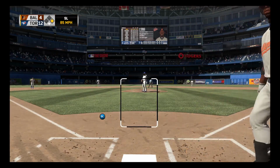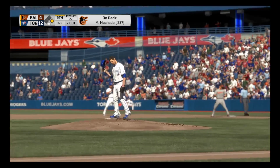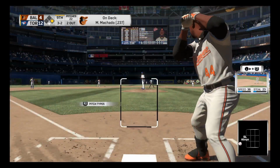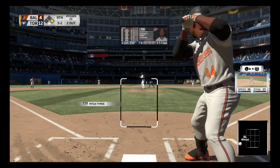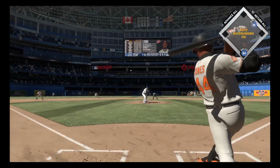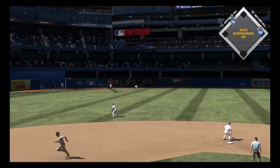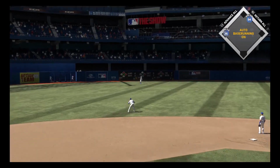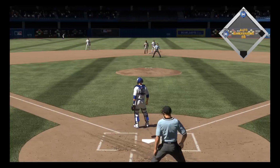Won't commit on the slider. Good patience, and it's full, 3-2. Now on 3-2 as a pitcher, you've got to go with the pitch that you feel most comfortable throwing. Swing and a liner toward the gap in left center. Again, a nice clean base hit, his 3rd of the game. So now they'll have 2 men in scoring position following the 2-out double.